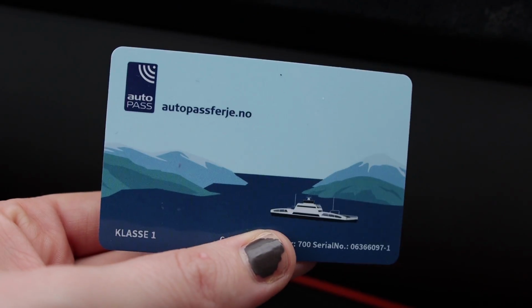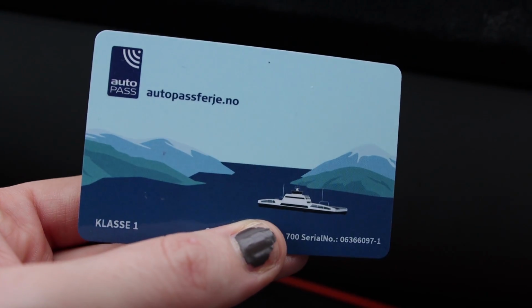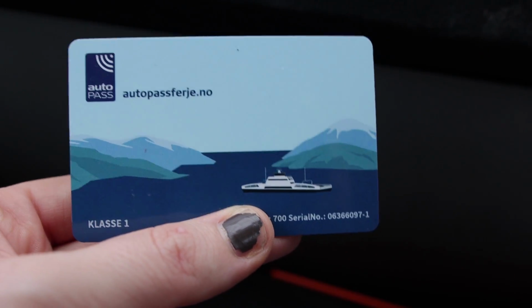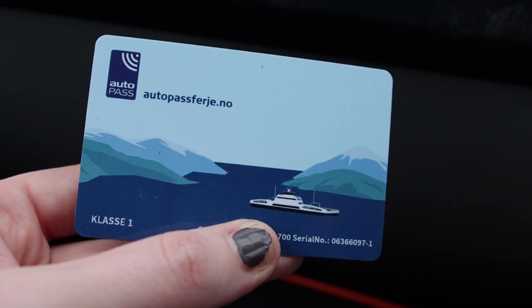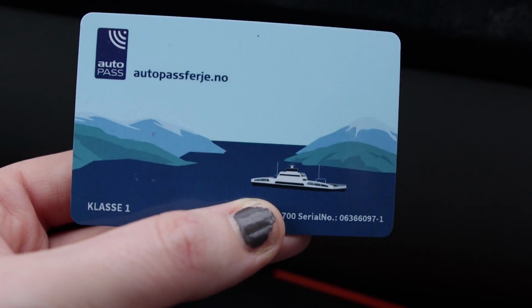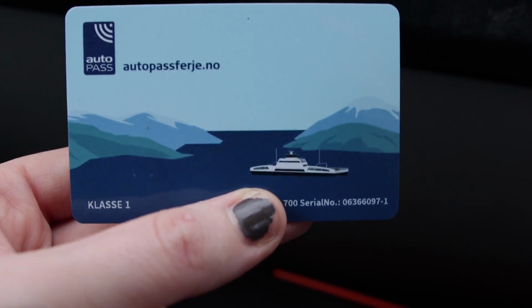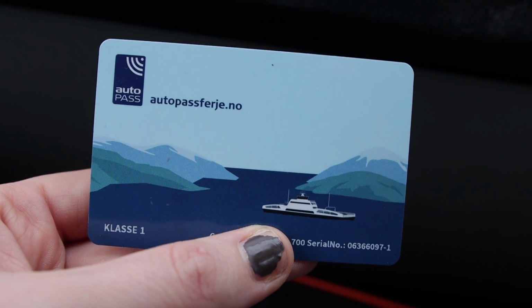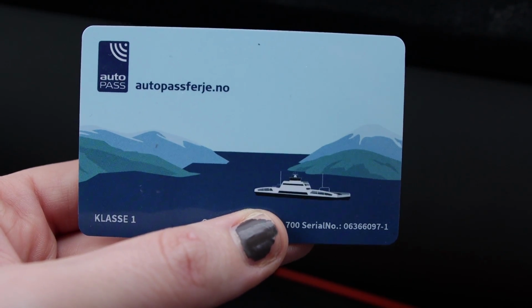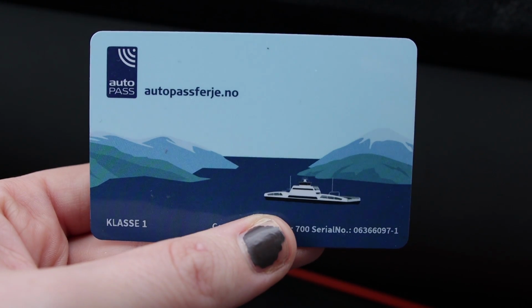If you ever come to Norway, I highly recommend you pick up one of these ferry cards, as recommended to us by our Norwegian friends Roger and Gru. Because they're from here, they know about hacks like this. And basically this card that you order online, it's a prepay card for all of the ferries in Norway, and you get half price off your ferry fare, which is amazing, especially when you've got a big van like ours. We've literally saved hundreds of pounds by using this card.